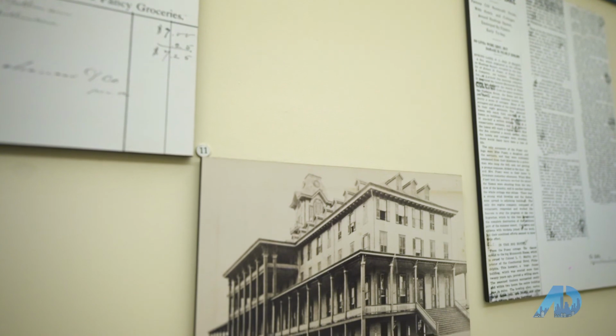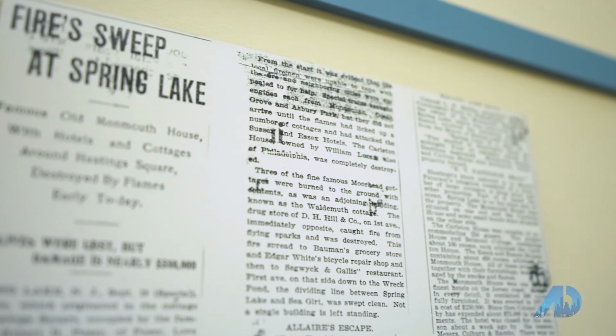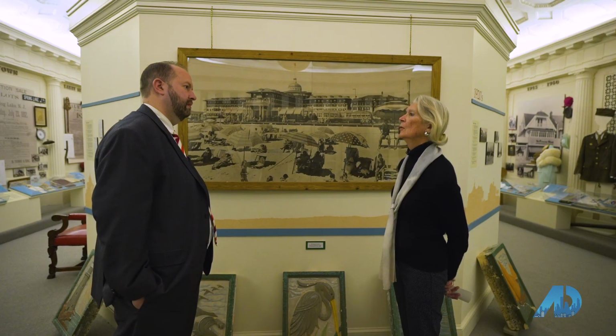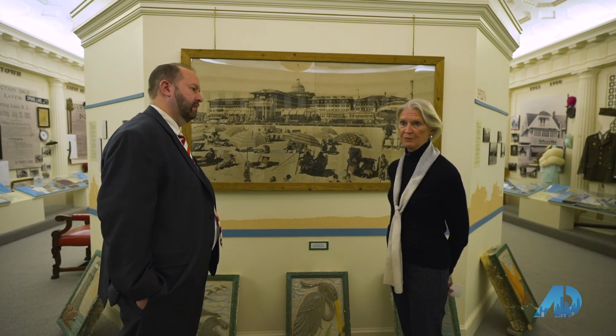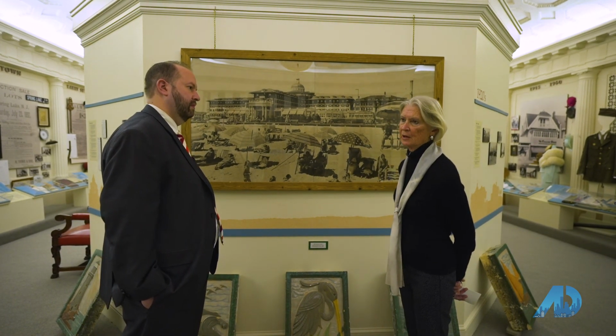That fire started in one of the Hastings Square cottages. The fire spread because it was fanned by winds. It spread south, burned the Monmouth Hotel, burned the businesses around the lake, and then headed south also. So it was finally stopped before it reached the Allaire Hotel, which was the farthest south hotel in Spring Lake Beach.